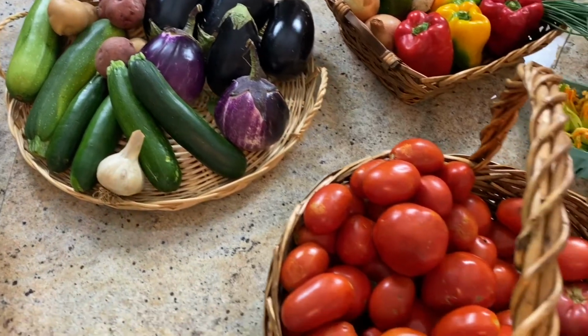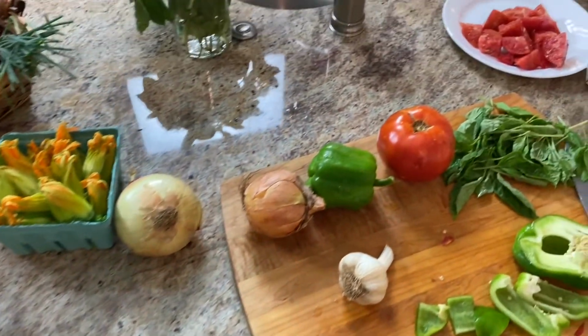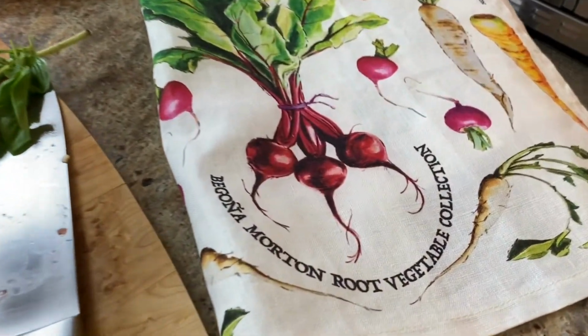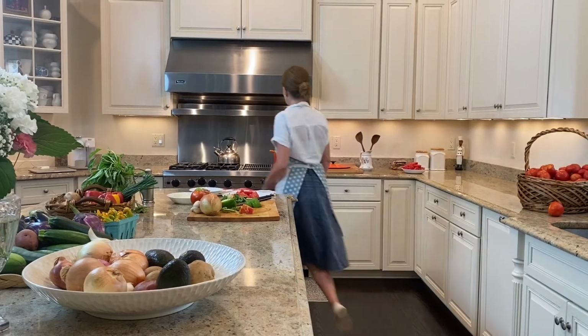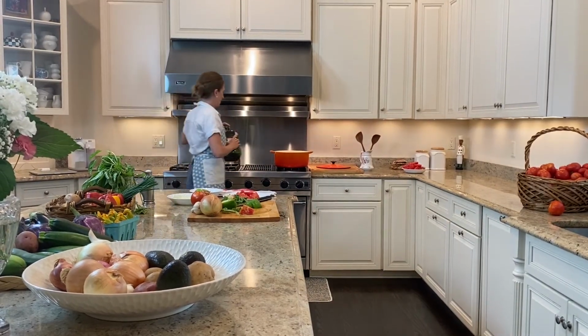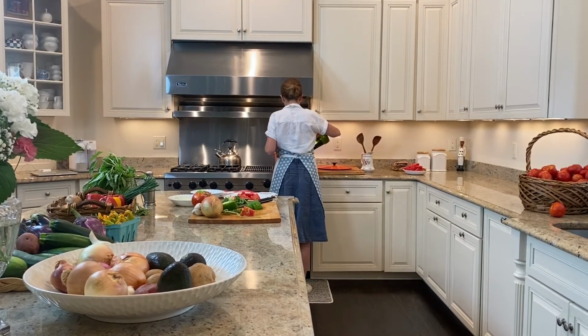And then other things that inspire me are farmers markets. I like to go to the farmers markets here and in Europe and everywhere and get inspired by the food of the seasons. Also, I like to cook a lot. I cook traditional recipes passed down by my grandmother and my mother, and I enjoy that very much.